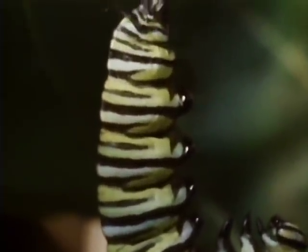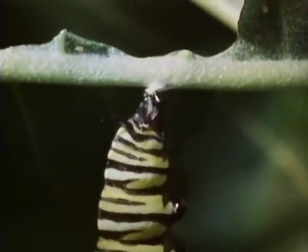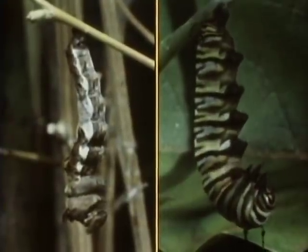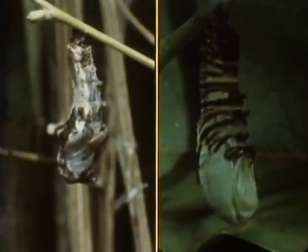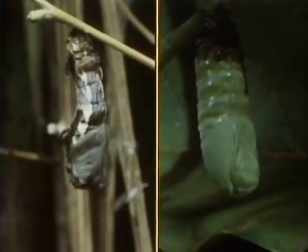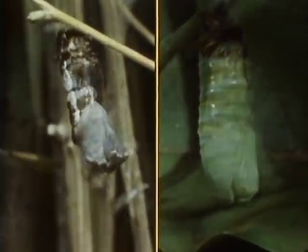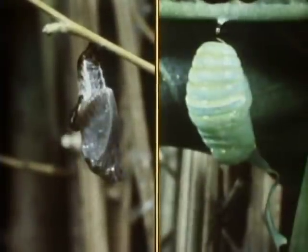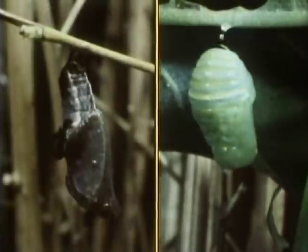After about 24 hours, each one sheds its outer layer of skin, and the process of pupation begins. What's underneath is a transitional form, a chrysalis. The outer case hardens in 4 hours, and the living thing within is being utterly transformed.